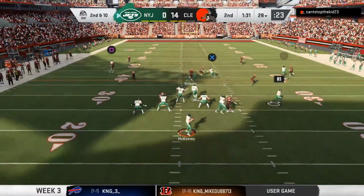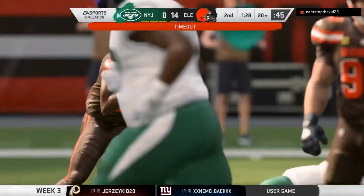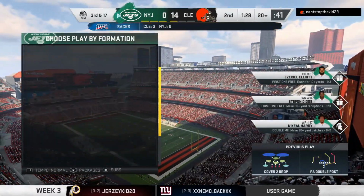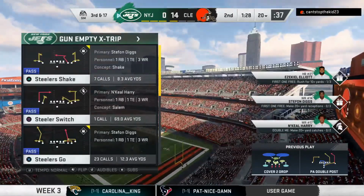To throw on second down, McKinney. And he's taken down. This will be a Brown sack. Now the Browns signal for the second of their timeouts as they'll talk it over here before what will be an important third down.